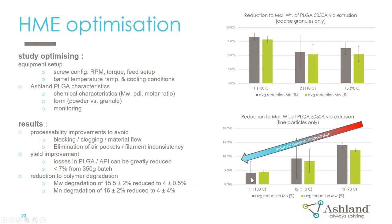So the summary on this is that particle form is very important for hot melt extrusion, and behind that you need to do the studies to actually understand what types of changes are being observed. So this polymer would not perform similarly to this polymer, even though you've used a hot melt extrusion process on both. The only difference being the input was a coarse granule versus a fine powder.